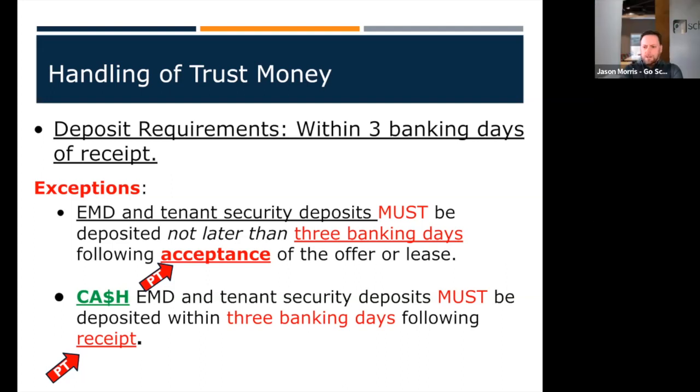All right. So some important distinctions there. Are we talking about earnest money and/or security deposits? If so, then we're going to hold on to it until something's been accepted, right? Whether the lease has been signed and accepted, or the offer that I made has become accepted, and now we have a contract. So we have acceptance. Then it would be starting the clock down, right? The 3 days. You got it.